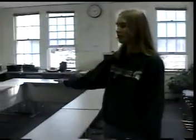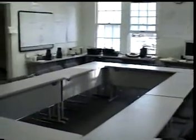Next, we're going to see the large commons room, right this way. This is our large commons area. This is where the preliminary Bailey Scholars class is held, and also when we have our large group meetings. And also, if you look around the room, this is our Bailey Declaration. This is what Bailey stands for.